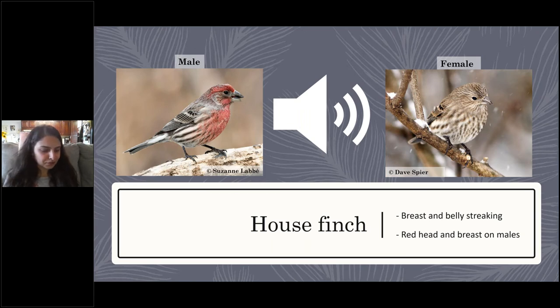And that was the house finch. There's no distinct structure or pattern in their song. It's just a very bubbly whistle with no clear repetition, like the robin we saw earlier.